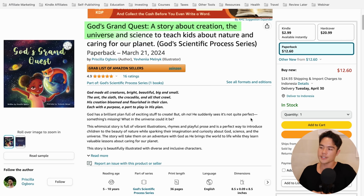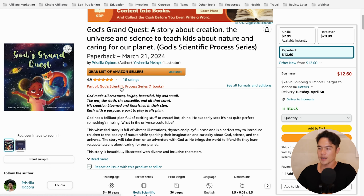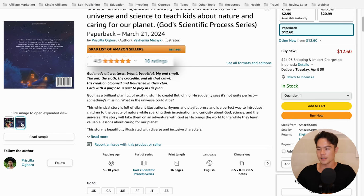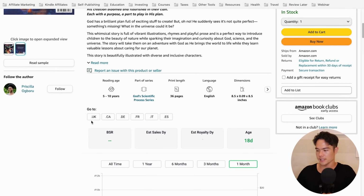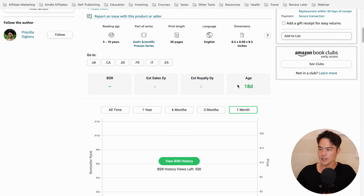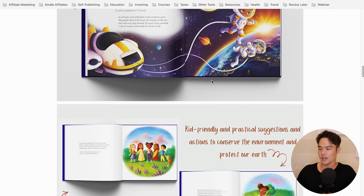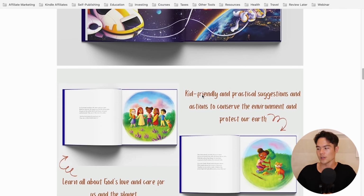All right, the next one is God's Grand Quest, a story about creation, the universe, and science to teach kids about nature and caring for our planet, by Priscilla Ogboder. Okay, so it has 16 ratings. The cover is pretty nice. I like it for a children's book. The back cover looks nice as well. You're not making any sales, but it's only 18 days since you published. Now the A+ content looks awesome. Like the interior actually looks really, really nice.